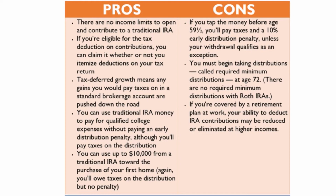You have tax deferred growth, meaning any gain you would pay taxes on in a standard brokerage account is pushed down the road, which is fantastic. You can use traditional IRA money to pay for qualified college expenses without paying an early distribution penalty, although you'll pay taxes on the distribution. Another benefit is that you can use up to $10,000 from a traditional IRA toward the purchase of your first home. Again, you will owe taxes on the distribution, but no penalty.